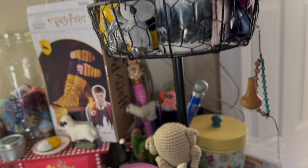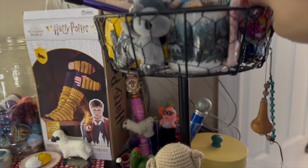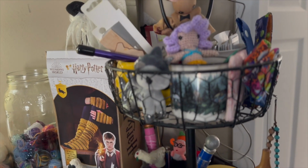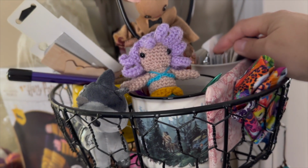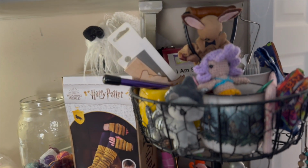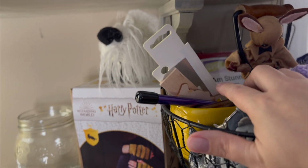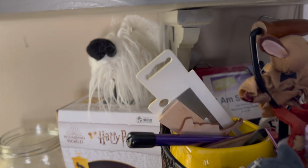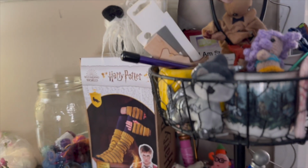I have all my yarn koozies and my VPN holders up there. I keep all my business cards from when I order from people so I can show them when I record. There's my gauges. That's my stitches badge because I try to work loose when I go.